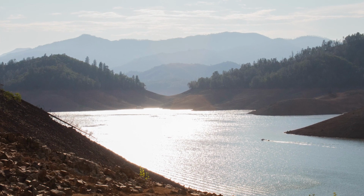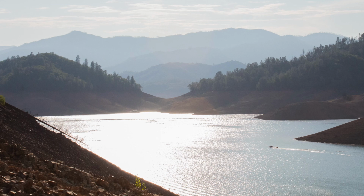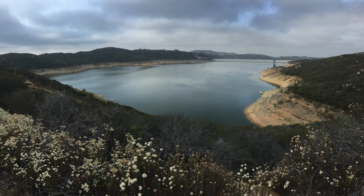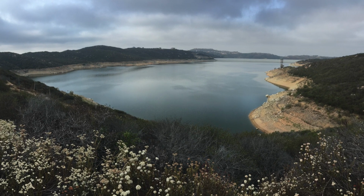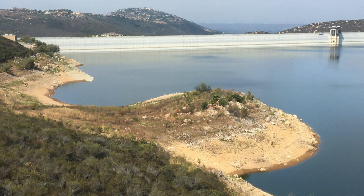Sadly, this is not an isolated cause. While Shasta Lake is much worse than most places, reservoirs all over the world are low. This is a map of many of the major reservoirs in California, and as you can see, almost all of them are way below capacity. This is a reservoir near my house that is really low. It's only 18 years old. This environment was destroyed to build a reservoir that won't even last 30 years.